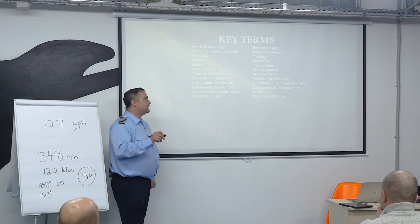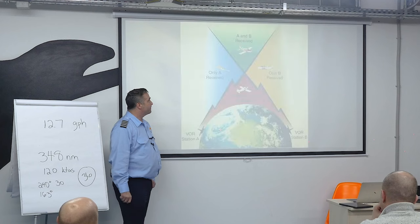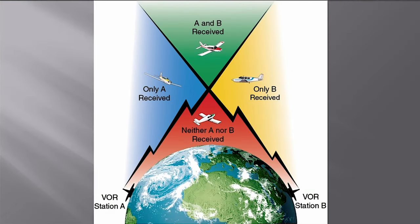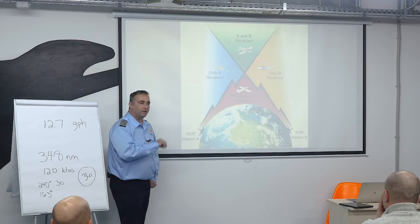Horizontal situation indicator. Distance measuring equipment and slant range distance. Here we go. The premise behind VOR indications is that they are line of sight indicators. I don't know who in their right mind decided that one of them was going to be over here and one of them was going to be in the Indian Ocean. I don't know, okay? But this is what they use to show us the curvature of the Earth.